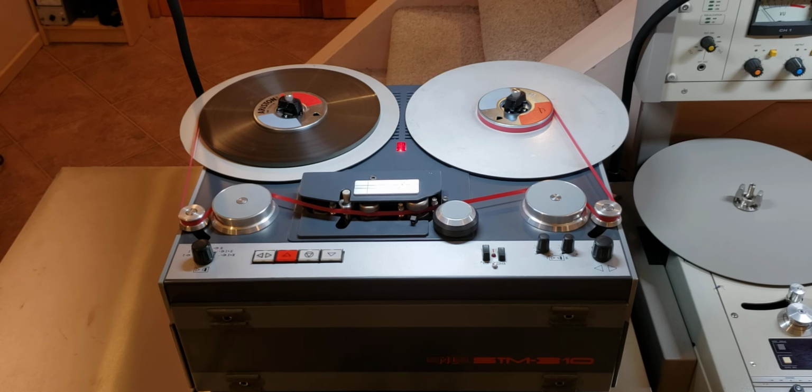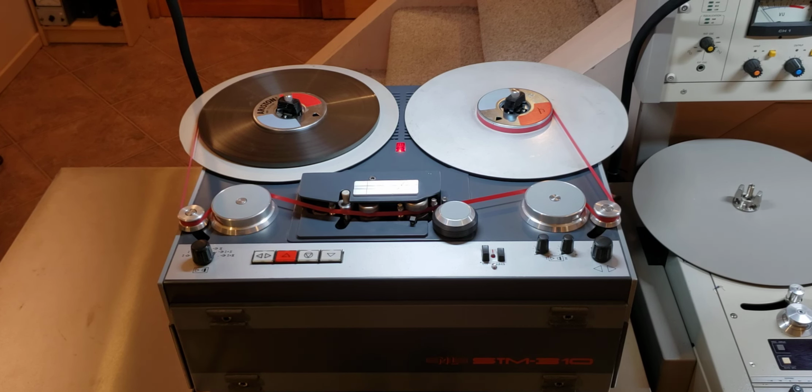My first attempt at trying to get some sound out of this machine ended in a fiasco. There was no sound. I called my friend in Russia and he explained, he forgot to mention to me that they changed the gender on the connectors. So now what normally is an input connector is an output connector. Okay, so that's nice. So I made some special cables and I started using the machine.